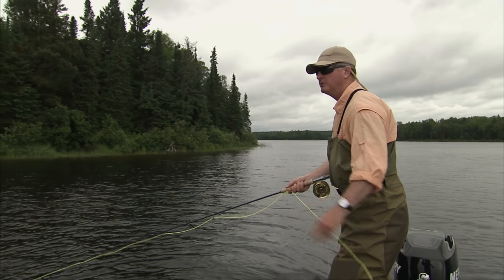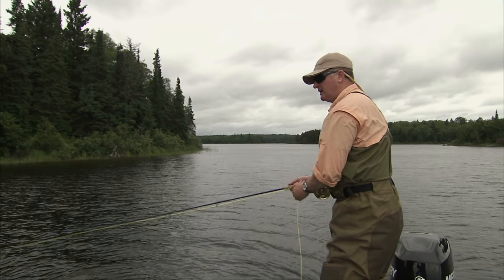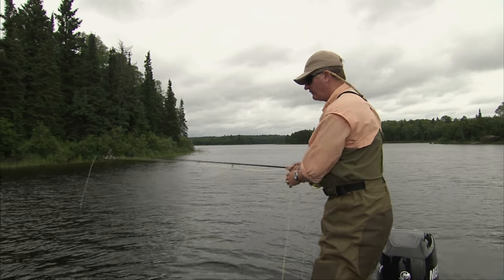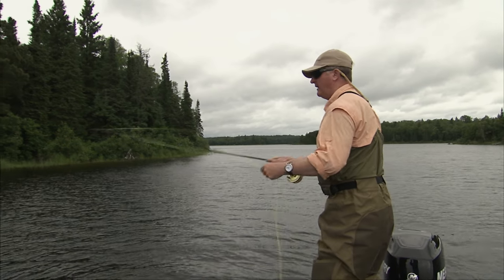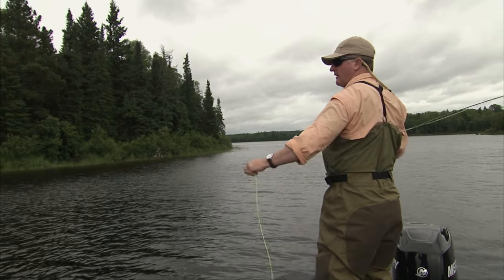Okay, so the key is what we're doing is you have me parallel, but cast up slightly, and at the same time as I'm retrieving, you're moving the boat, so we're always getting an action on the fly. You're right. Okay, and then I'm always watching. Of course, we have to be totally visual with this because we're looking for that follow.